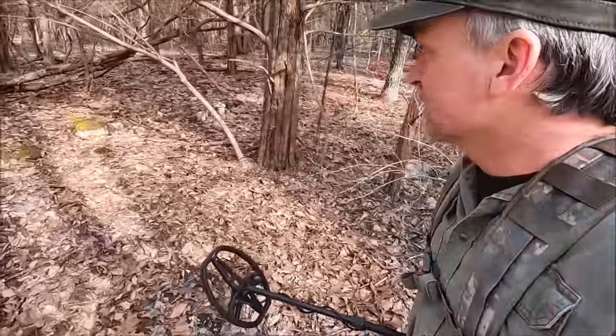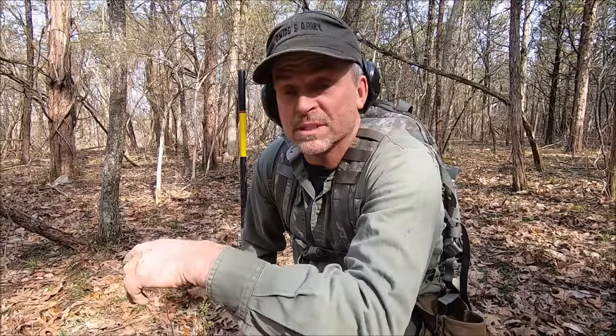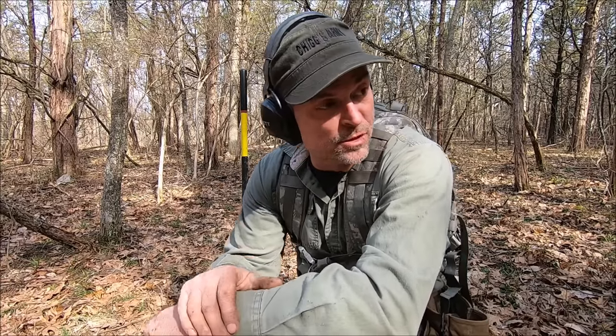But if this was a Civil War campsite, there'd be nails everywhere. All right, let's keep moving. Now this is promising. I'm almost to where I think the house is. Well, we might actually pretty much be there. Just started hitting a little bit of iron in the ground, a little bit of some blobs.